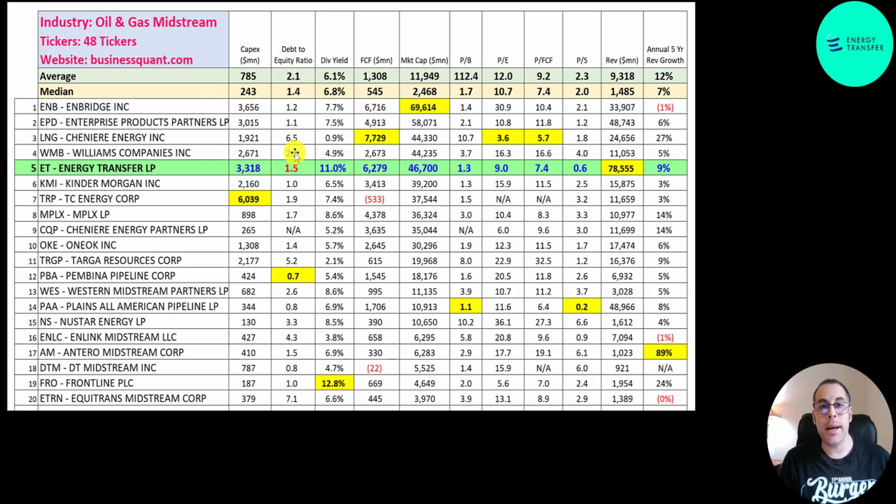Since these companies spend a lot in CapEx, they don't have that good of a debt to equity ratio. They're about average, at 1.5. That means for every dollar of equity, they have $1.50 of debt. Cheniere is really leveraged at 6.5.